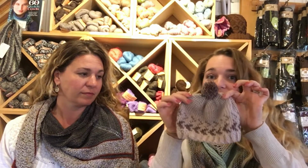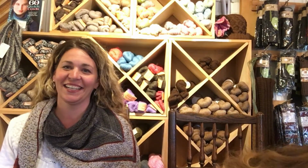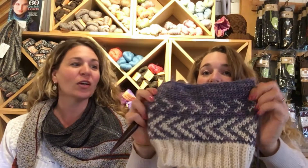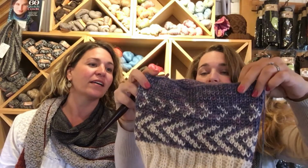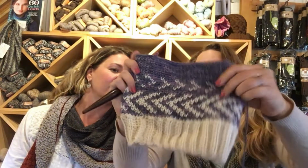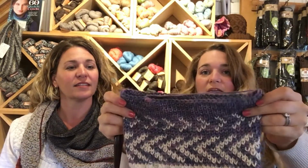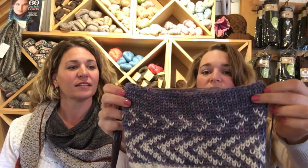And then I loved how it turned out in the little one. So this is a bigger version. This is going to fit a young kid. It kind of fits my head. It's a little tight, but it fits my 5-year-old pretty well. So this is not done yet. I have to do a couple more rows and then I can decrease.